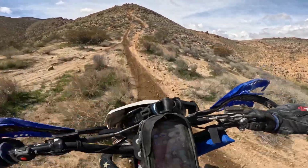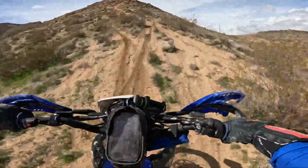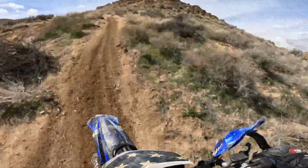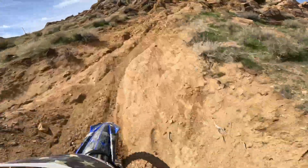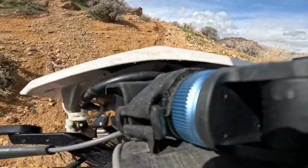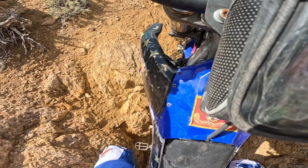This climb here, it's got a little rock bluff right at the top, so you got to carry some speed in so that you can have your momentum carry you up this rock coming up. I kind of don't have enough. I need to come in with a little bit more speed here, but I'm still able to get to this point, and then from here I can tractor it up.